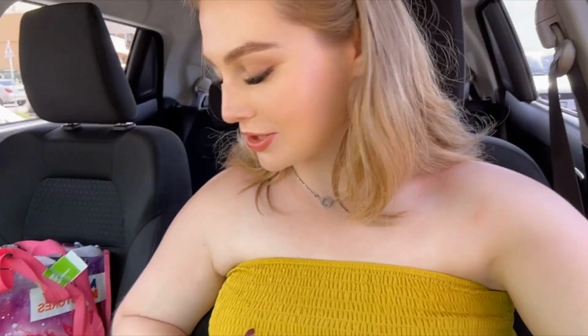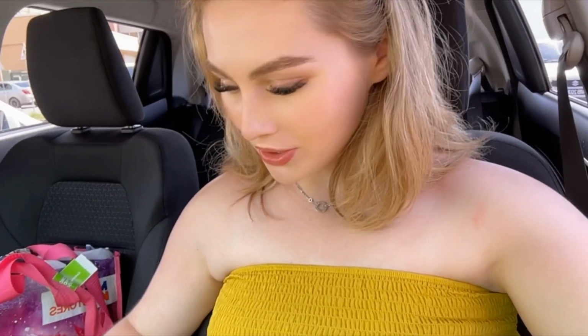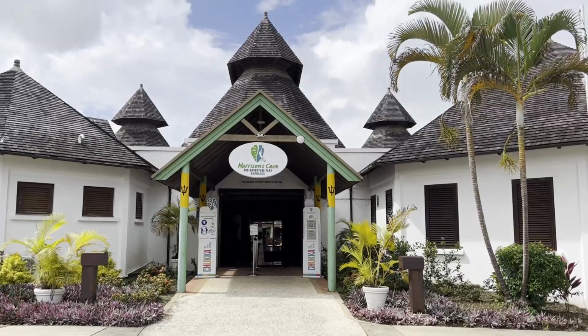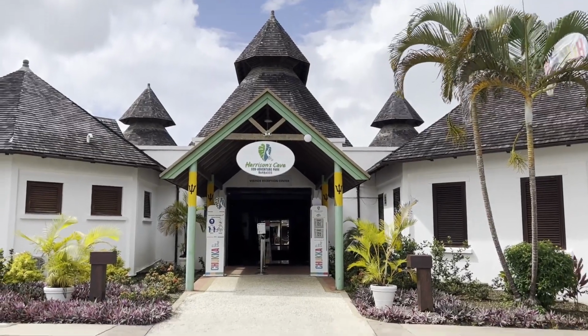Anyway, this is one of the dresses I got. I just think it's super, super cute, and it goes all the way down to my feet. So it's an entire full long dress. I got other stuff too, but I'm going to show it to you later. I'm going to go to that Harrison Cave. I'm really excited for that. I'm going to keep my stuff with me. I will bring it on as a carry-on. I'm just going to go enjoy the rest of the day and have fun. So hope you guys enjoy. All right, you guys, we're here at the Harrison Caves Eco Adventure Park.